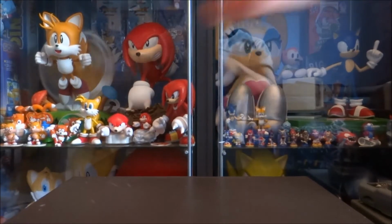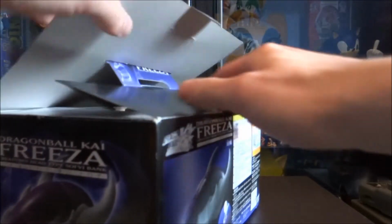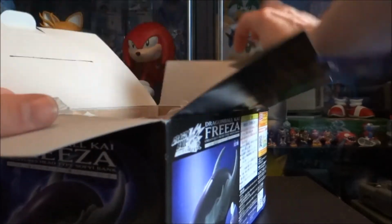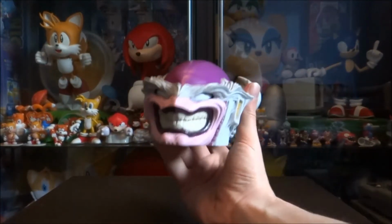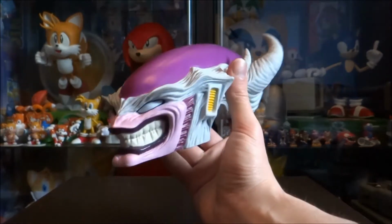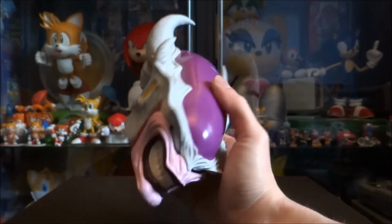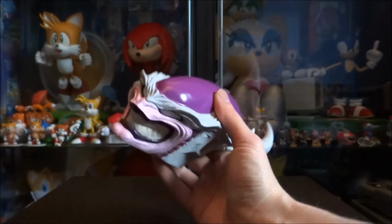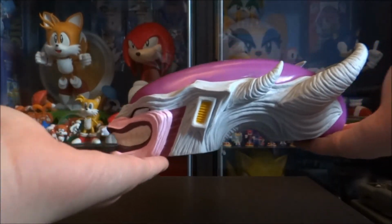Next Frieza item, we have Frieza's third form head, which is actually a money jar. Now this is a pretty interesting piece because it's one of those really ultra realistic looking things. This is it. It certainly is a handsome looking bugger, but yeah, it's actually a money jar. As you can see, there is the slot there. I'm not actually going to use this as a money jar because ramming the coins in there would probably destroy it. So yeah, that's a pretty good, pretty big piece.